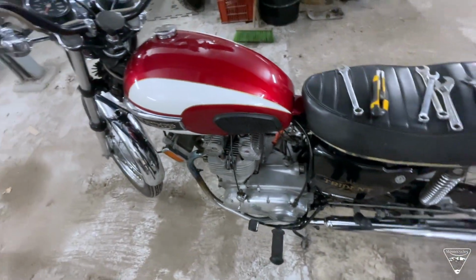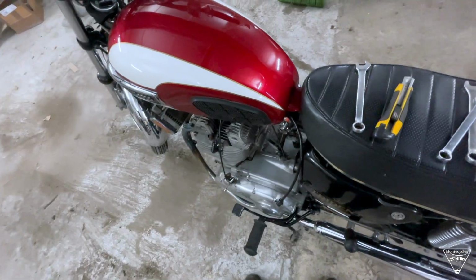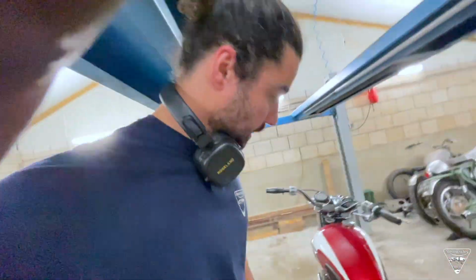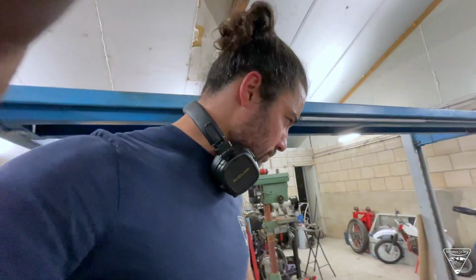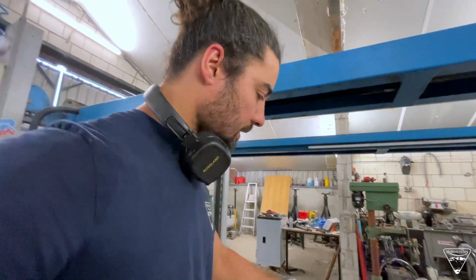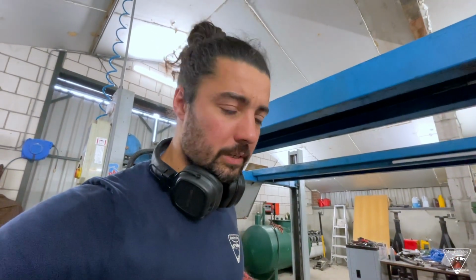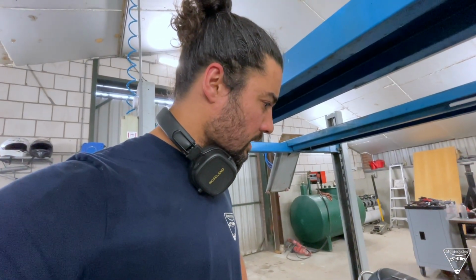Yes, now the parts are still in the ultrasound bath. So what I'm going to do now is just do the ordering of the parts and computer work. Put this one to the side, close the inlets so no dust or anything can go in. And I still need to check the cylinders, the inside, if they are worn down or not, because of the thin oil they put in it. So yeah, let's do that first and then put it to the side.